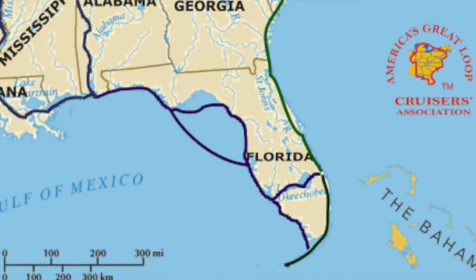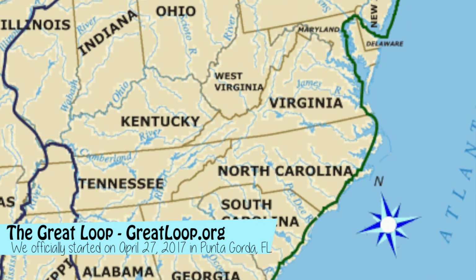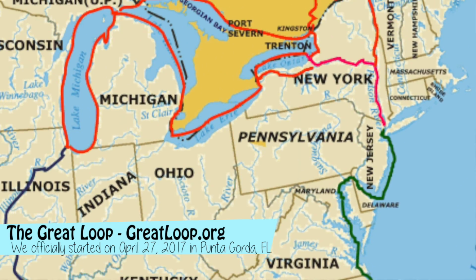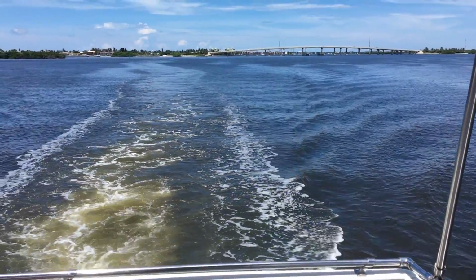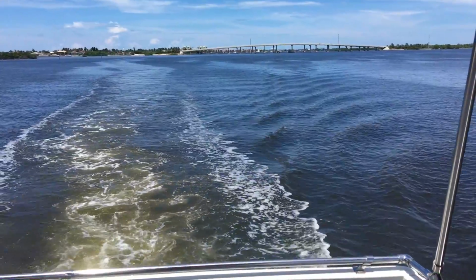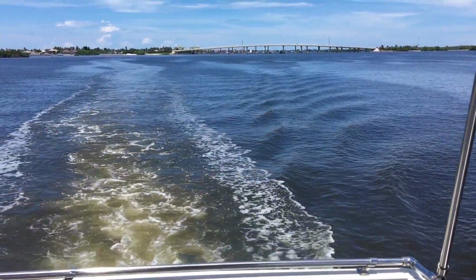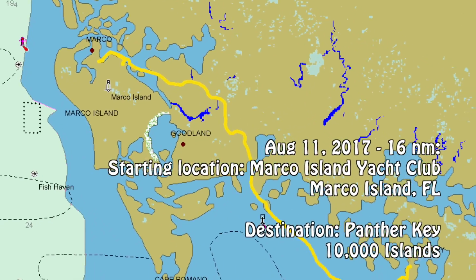We are about to set off on the Great Loop, which is a circumnavigation of the eastern half of the U.S. by waterways. Our last stop was Marco Island, Florida, where we did some provisioning with getting fuel and a pump out. After that, it was time to head south and explore the 10,000 Islands and the Everglades.